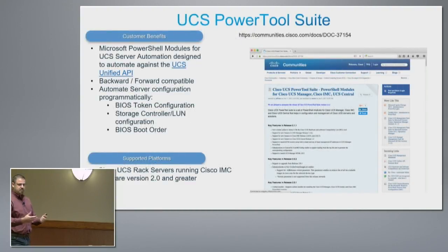I think one of the investments that Cisco has made in general across all of the server portfolio is in APIs. For the UCS B-Series product, we've always had a very comprehensive XML API, and all of the management tools that we've written are really just clients against that API. Similar concept here. We've written a PowerShell library that's able to talk to basically all of our products, most importantly in this case, the Cisco IMC.